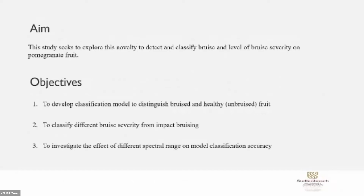Now, this study is aimed at developing classification models to be able to detect bruised and unbruised fruit, and also to classify the different severities of bruise that can affect the fruit. There are two objectives of this study: first is to be able to distinguish bruised from unbruised fruit. Second is to detect the different severities of bruising, and then to investigate the effect of the different spectral ranges on the classification model.